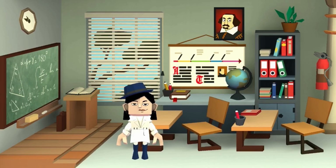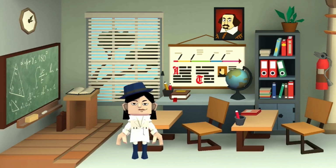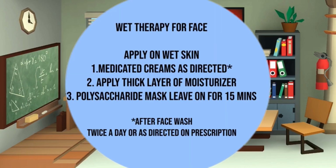First, always apply your creams on damp skin. So the best time is right after your shower. Remember, you do not need to towel dry yourself completely. In fact, we want your skin to be rather wet.